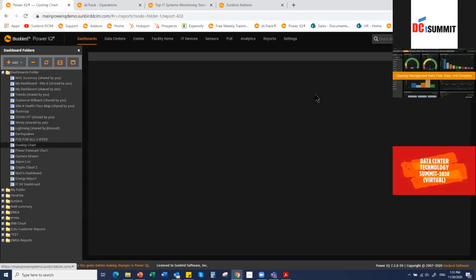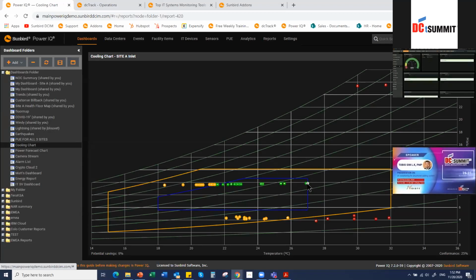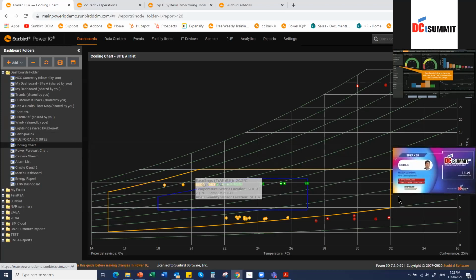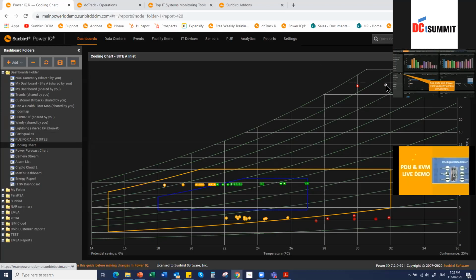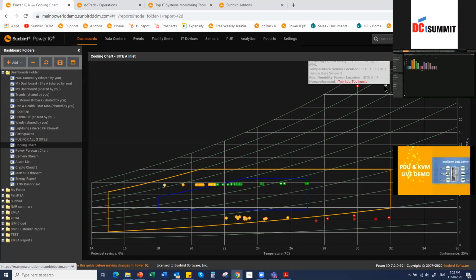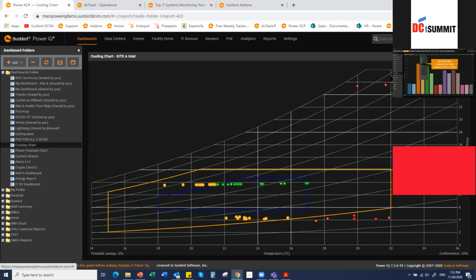In Power IQ, we have these X-ray charts to help you by showing the sensor readings. Are they up to the standards, within the standards, or outside the standards? So if you're outside, why is it outside of this box here? It'll be too hot or too humid. So you need to quickly go into your data center and take a look in this area.